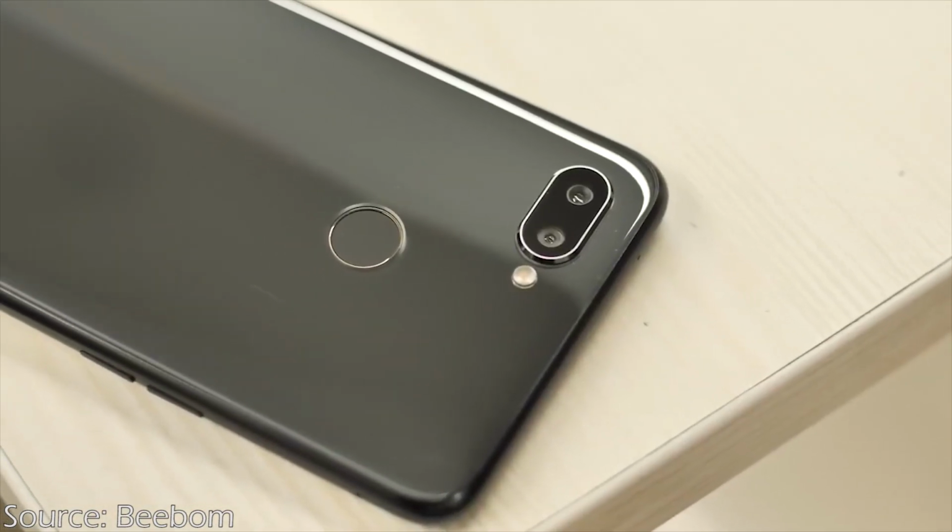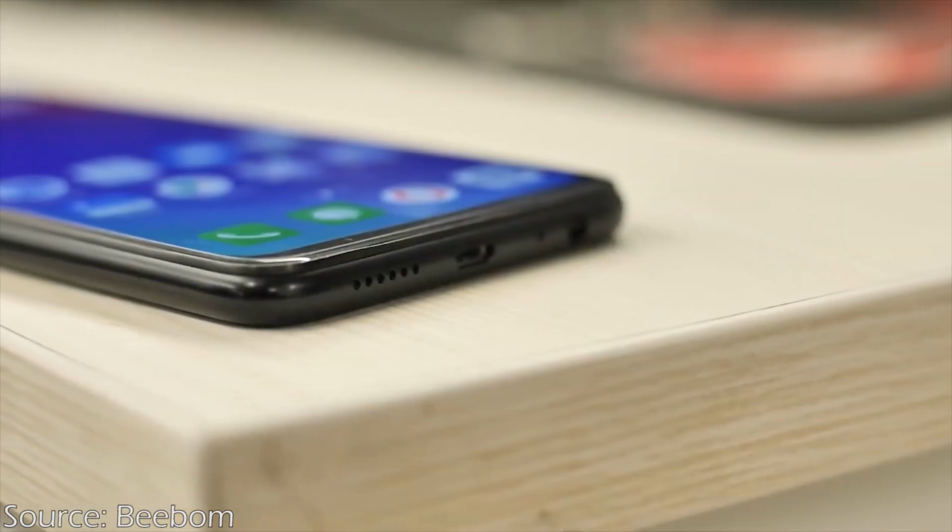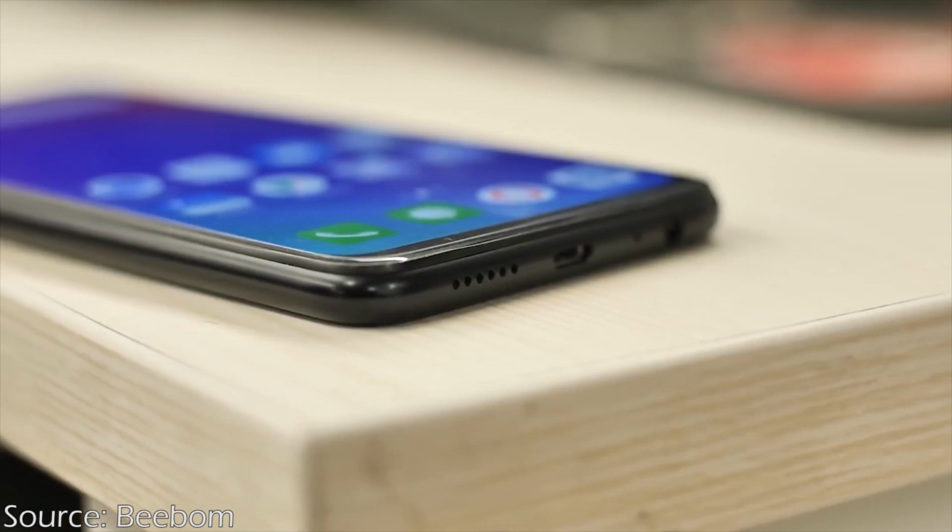I give big props for this design to Oppo or to Realme. Definitely did a good job and I'm really happy with the notch design.